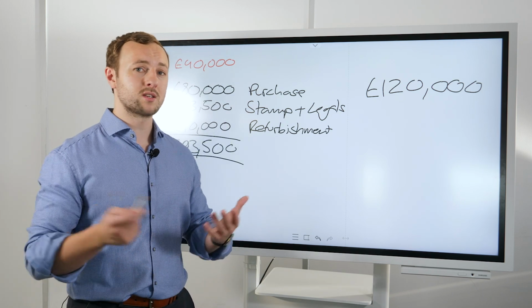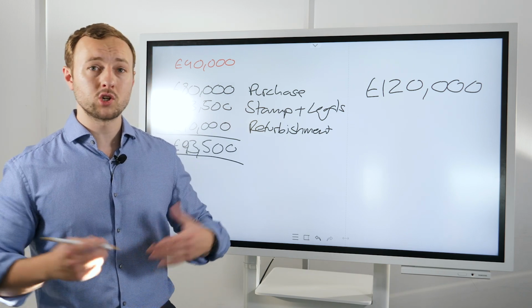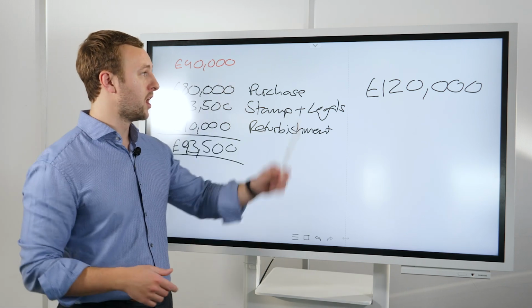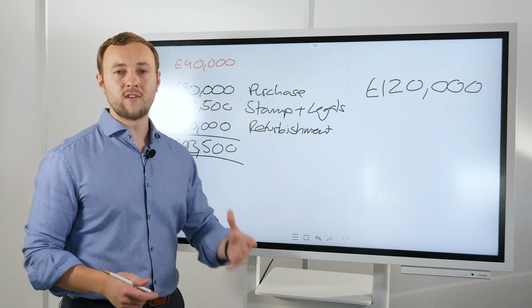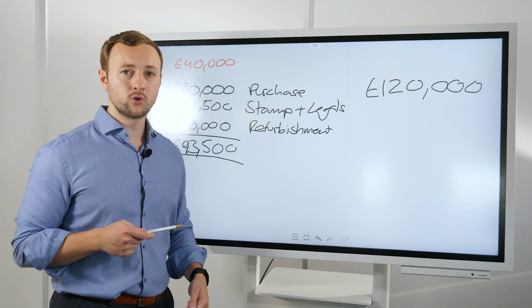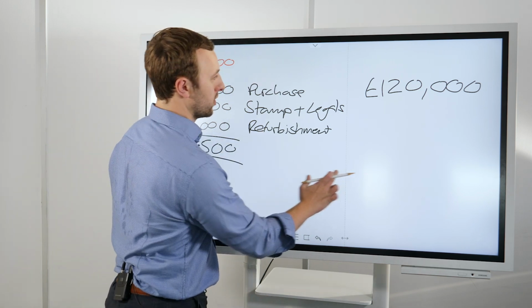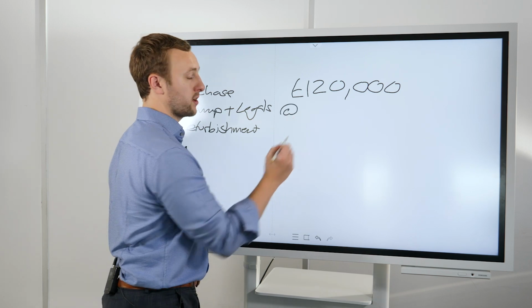But remember, whilst it's a bank doing it, it's a human being coming out and doing the valuation. So convince them, make them feel good. There's 3 properties on the street that are valued at £120,000. I think it's worth 120. They'll come out and go, yes, I agree with you, sir. So here's what we're going to do. We're going to give you a mortgage.